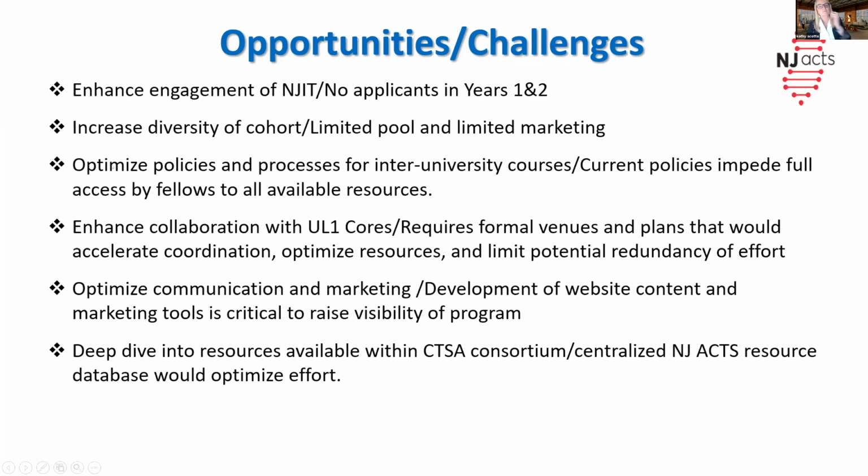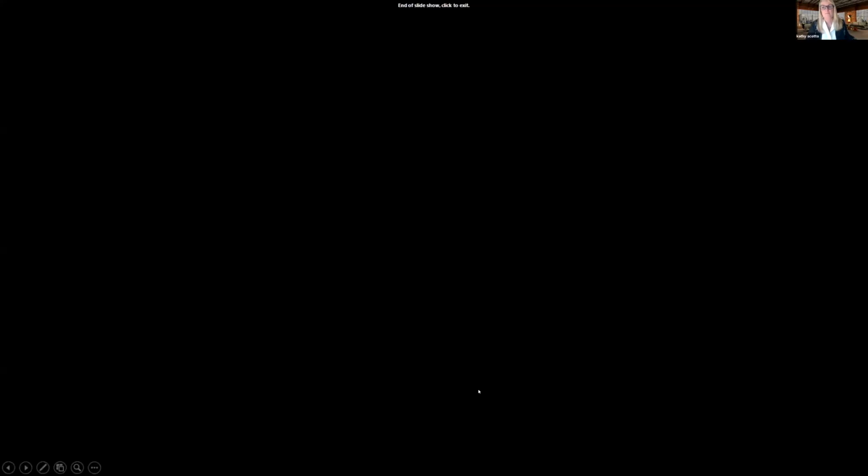I think this has been mentioned before. I think Bob mentioned this when he was talking, but we are working across multiple graduate schools, and we have had some glitches in terms of trying to make all those schools work together. I think there are a lot of opportunities to do that. We're working on that, and we just have to work through some of the obstacles we've encountered. Again, enhancing collaborations with the cores, optimizing communication and marketing, and a deeper dive into the resources available within the CTSA consortium. So that's it.